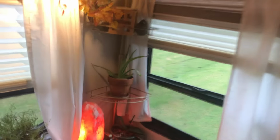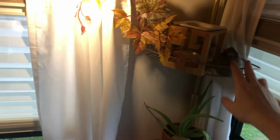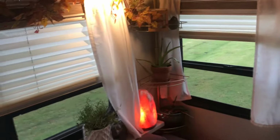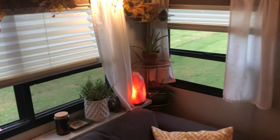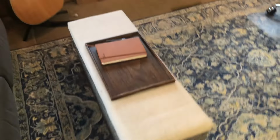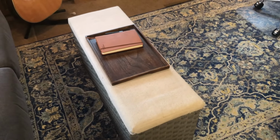Another little thing I added was this. It's actually a shower caddy shelf thing. Makes a nice place to set plants. As you can tell, I really like plants. This is just a storage ottoman we use to keep extra shoes.